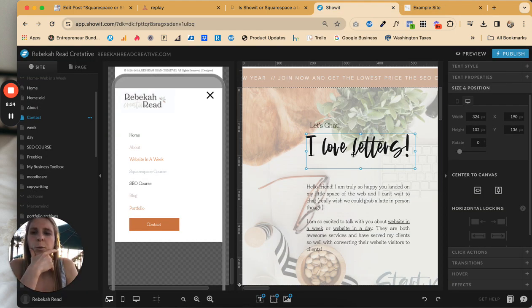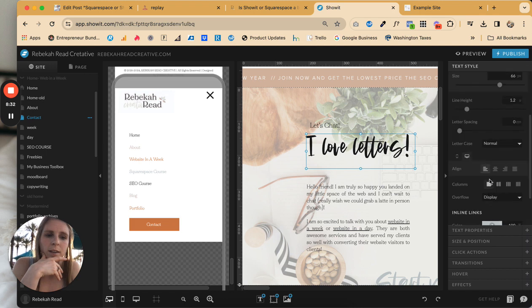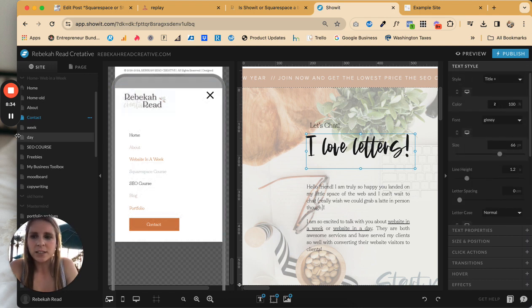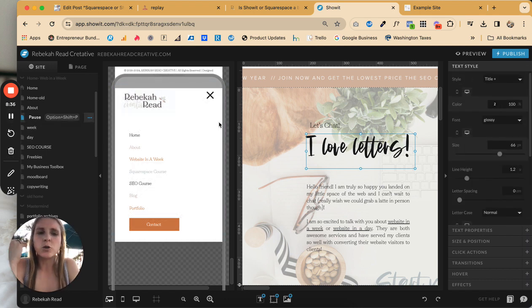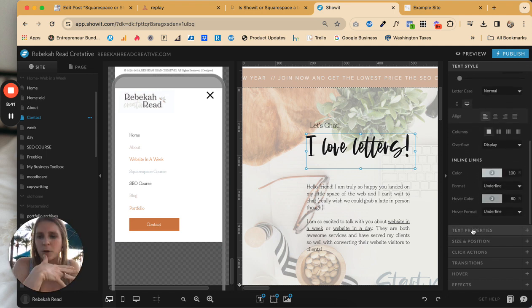So right here with Showit, where it says I love letters, I am currently using my title font, which is like my H1. But I might be like, I don't want SEO to think that that's my title font. So you can re-tag it to be something separate. So again, if you're like, I just want my website out in the world, you go.